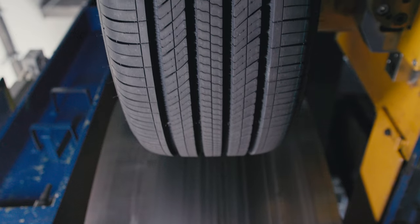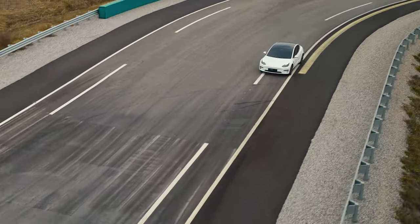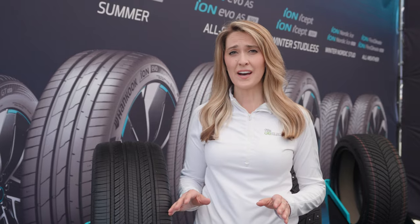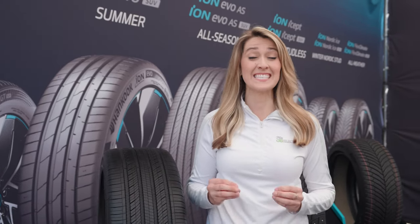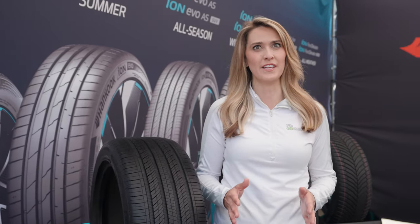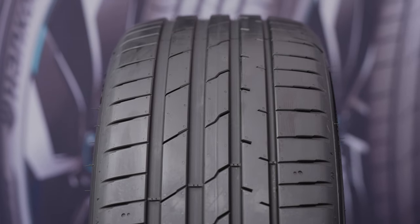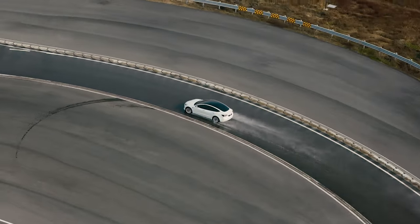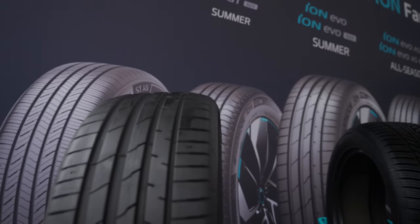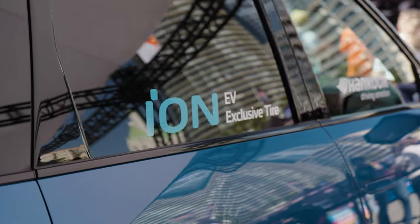Hankook ION's Evo AS tires achieve uniform contact pressure, optimizing contact structure for longer usage and less frequent replacement. Hankook ION's super mileage technology extends tread life by handling an EV's load capacity effectively. Aramids are man-made fibers known for their high tensile strength. The aramid belt increases sidewall rigidity by 20% compared to conventional all-season tires, enhancing driving comfort and vehicle control.